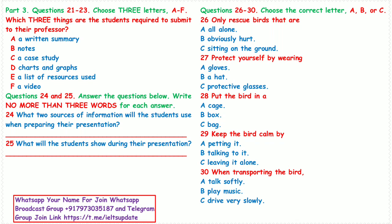For certain kinds of birds, the rescuer needs to wear protective gloves because some of those birds have sharp claws and can tear your shirt, or worse, injure your face or some other part of your body. Yes, that's an important point.